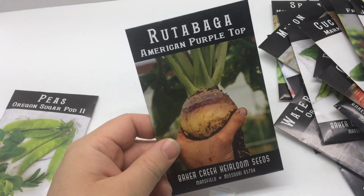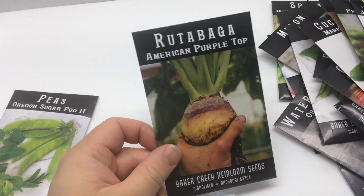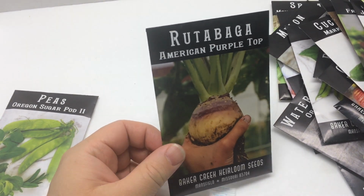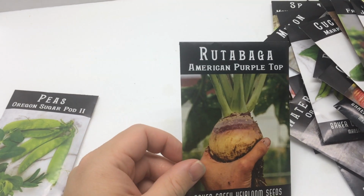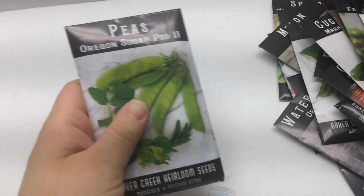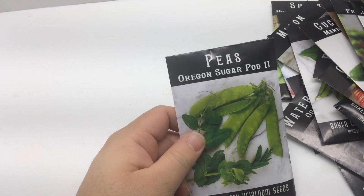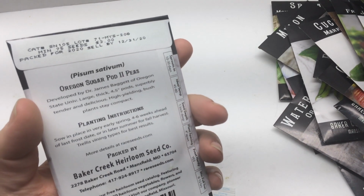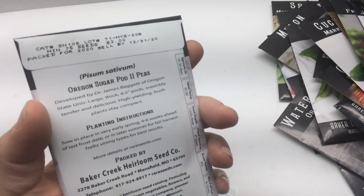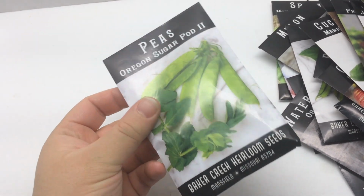But I just haven't used a rutabaga. I never grew up using a rutabaga. I don't know much about a rutabaga. But for those of you that do, or those that are more culinary perhaps than I, this is a rutabaga for you to try. And the Oregon Sugar Pod 2 peas. These are a good sugar pod pea. Superbly tender and delicious, it says. High yielding bush plants stay compact. I've actually grown these before as well, and they're very good.